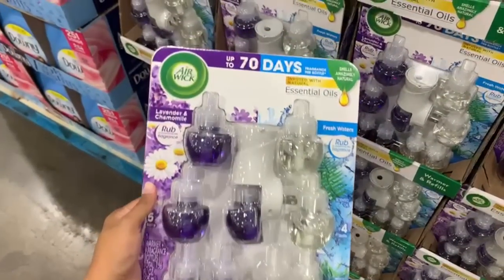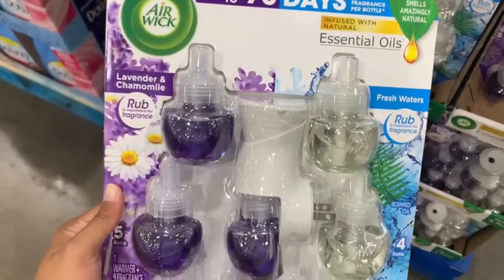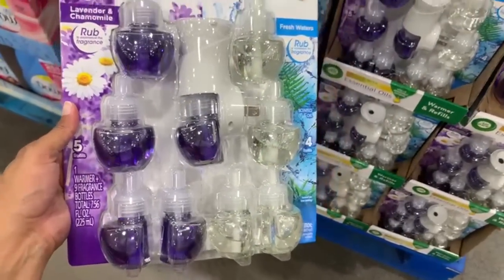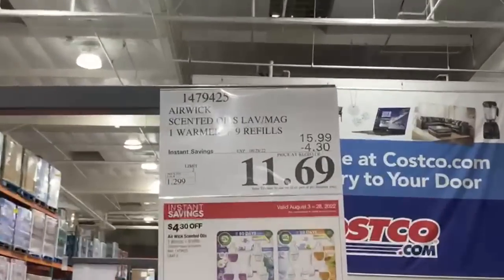Airwick is also on sale this week, you guys. These are infused with natural essential oils. I prefer essential oils personally. It has lavender and chamomile, and the second scent is fresh waters, and these smell pretty good. So right now they have $4.30 off through those instant savings.